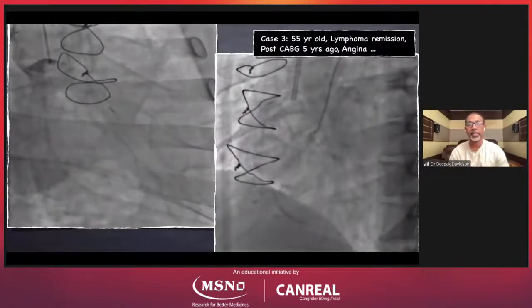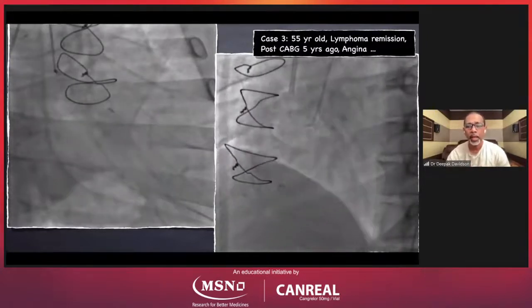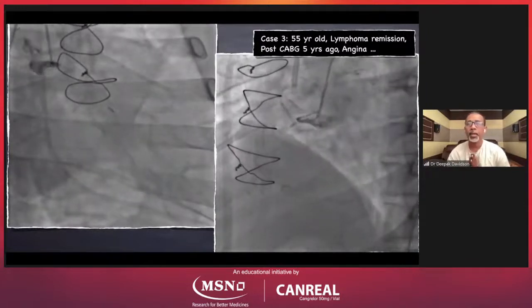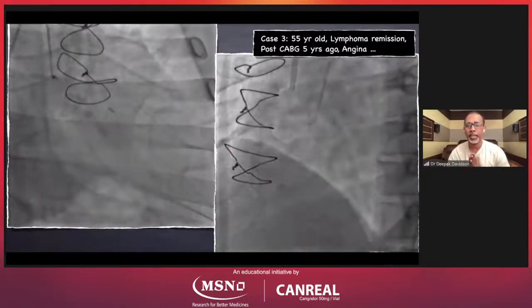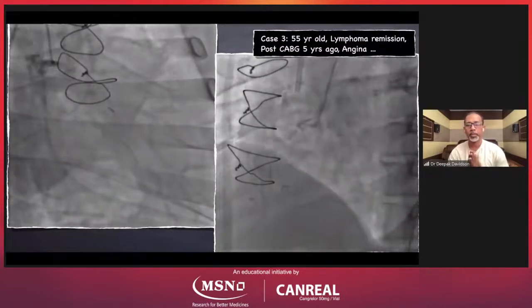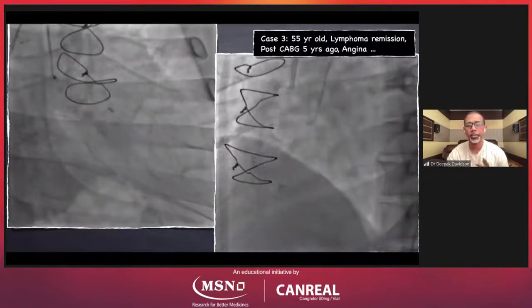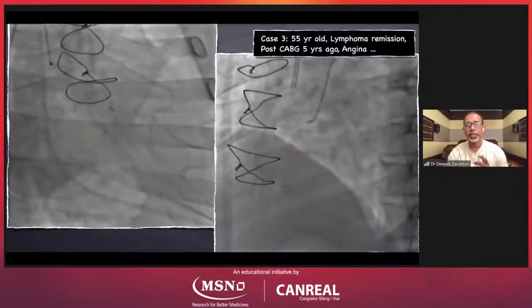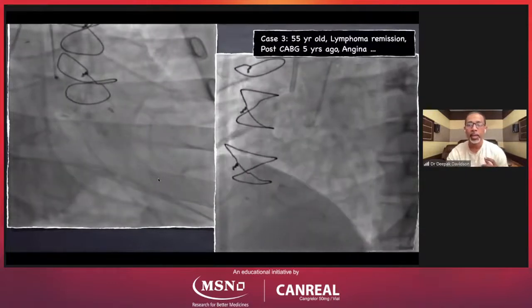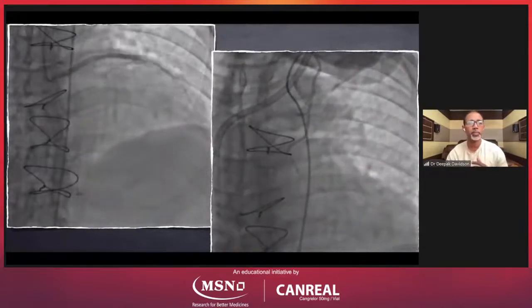Well, that's my third case. This was an unfortunate 55-year-old gentleman. He had lymphoma in the past. He had chronic renal failure. He had undergone bypass surgery almost 5 years ago. Now he has recurrent angina. His left coronary as well as right coronary are totally occluded. Most of the vein grafts were occluded. His LIMA also was occluded, and only one graft to the diagonal branch was patent.